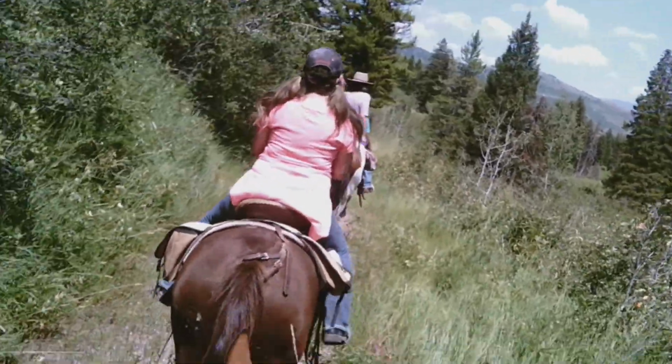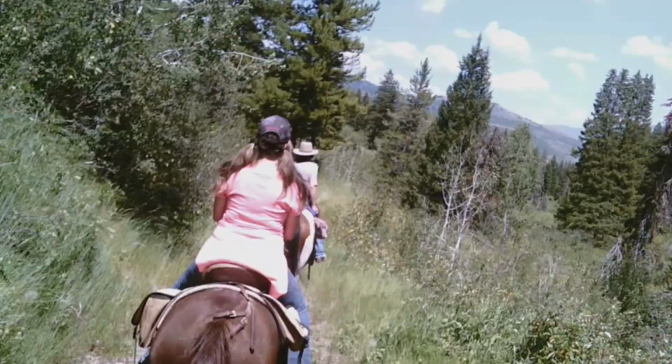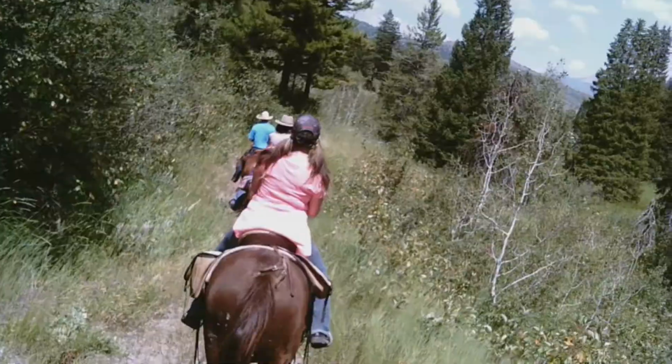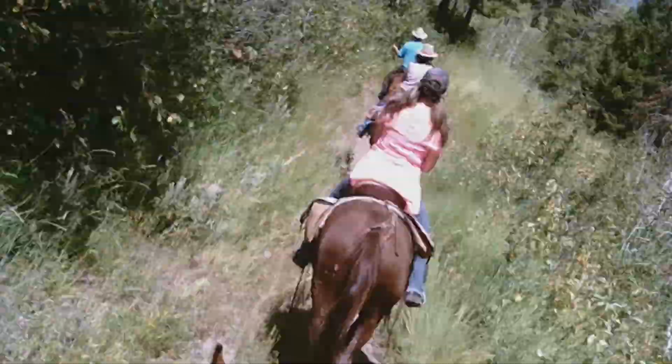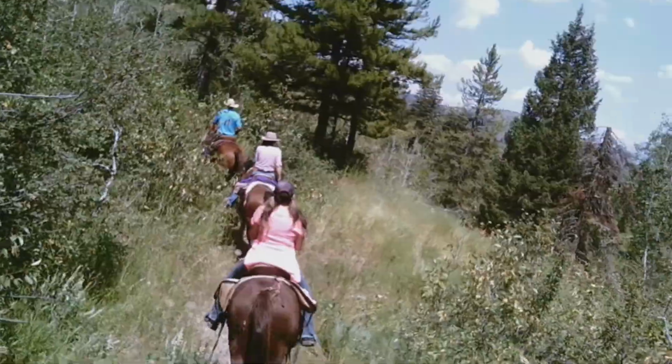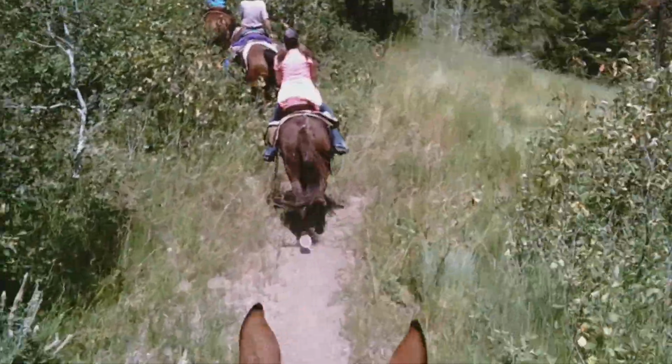A lot of folks take them out, work their guts out, put them away, don't ever spend time with them. This is actually very good for them, get some exercise, but also they remember, oh yeah, this is my job. My job is to do this. And every horse needs a job.